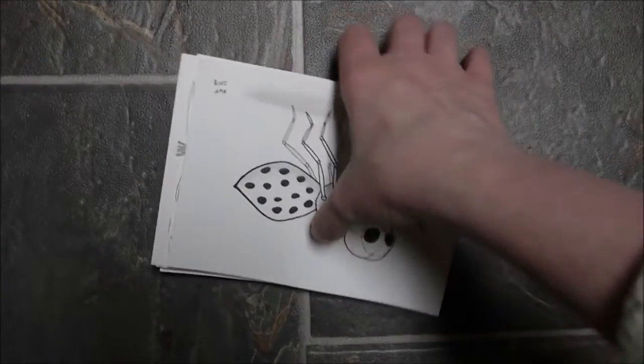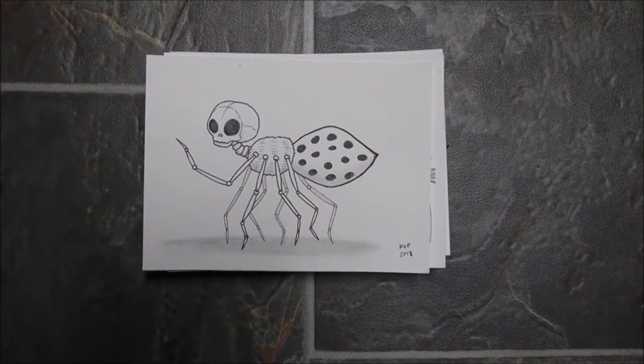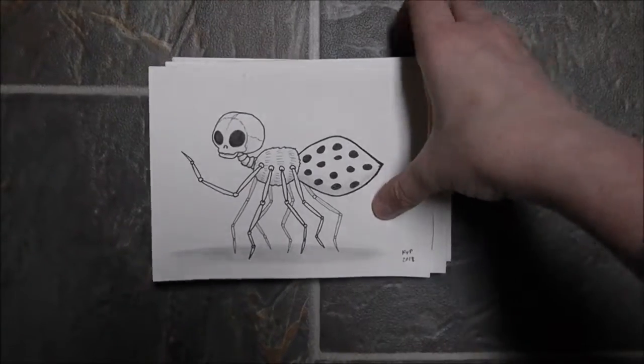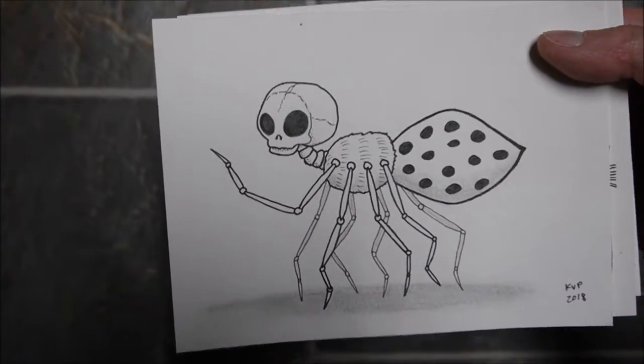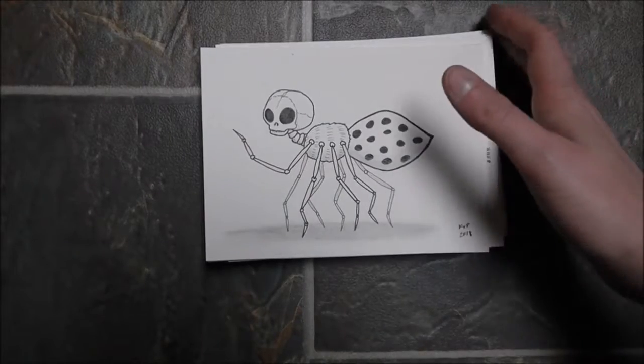9 is Upside Down. Number 9 is Precious and Spider Baby. I really love this one a lot. I really love baby skulls. I think they're just about the creepiest thing in the world. And I really like the way this baby skull turned out. I like the joints on the legs. I like everything about this one. Big fan.